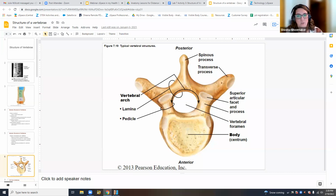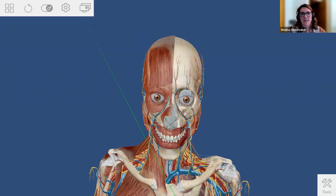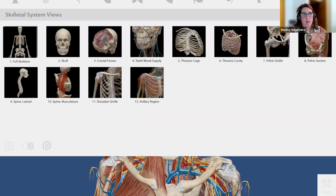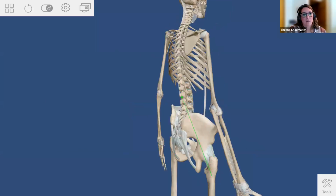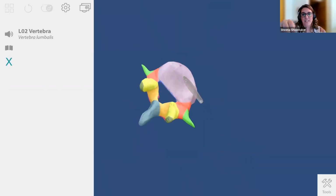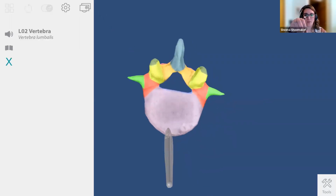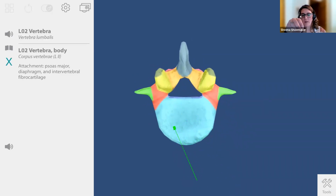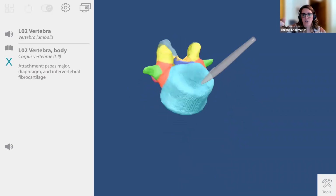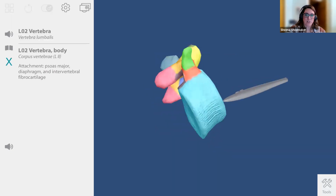And this is where the power of zSpace came in for me as a teacher. When I get to a slide like this, I can really easily toggle into my Human Anatomy Atlas app, and I can pull up that body part live in front of my students. And now they're actually seeing it in 3D. So as we're talking about bony landmarks, I can select on things like the body of a vertebra, and it highlights it blue for them. We can look at their lab sheet, but I can turn this and show them really where that body starts and stops and how it's all encompassing.